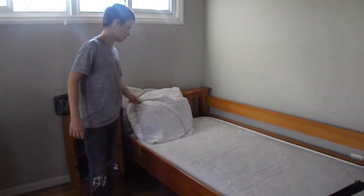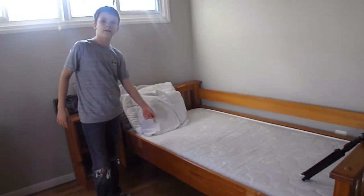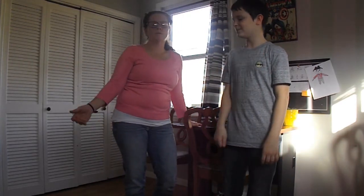And we took off all the sheets off my bed. And we're going to wash the pillows and my bedding. And that's pretty much it. And we vacuumed and cleaned up the room. Yep. Thank you guys so much for joining me and Logan cleaning his room. I hope this motivates you guys with decluttering and cleaning up your room.